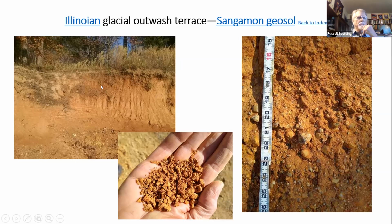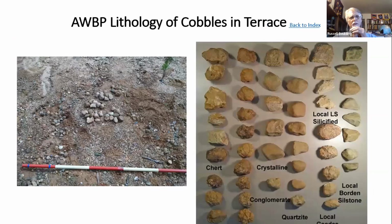The red color comes from hematite, which is a very highly oxidized form of iron oxide. And here you can see the gravel pebbles in the gravel. So there was a lot of water moving through, able to move pebbles and cobbles. And here, from a 6x6 area, I collected 50 cobbles. These are generally 2 to 4 or 5 inches.